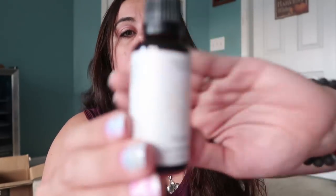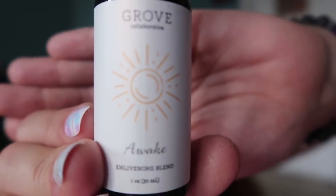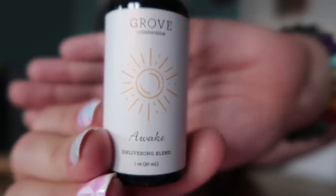So something new that Grove themselves, their brand, is carrying now is essential oils and their blends, which I think is awesome, because unless you get some of the Young Living and more expensive essential oils, they're usually not a blend. They're just one particular scent, but this one is called Awake. And so I'm super excited to throw this in my diffuser, because I am constantly sleepy all day, so if there's something to help keep this mama awake, I am all about it.